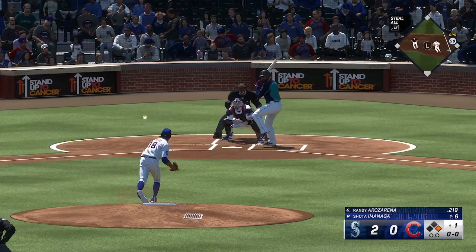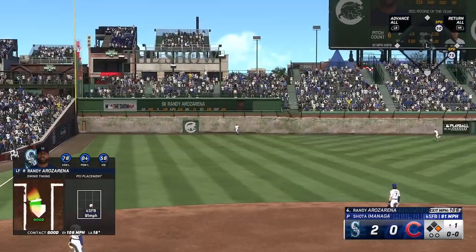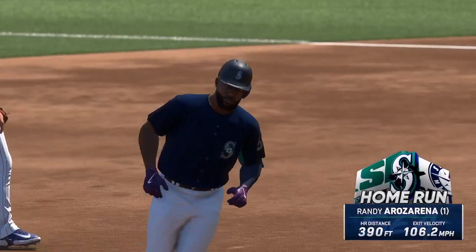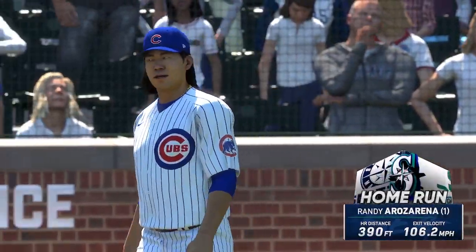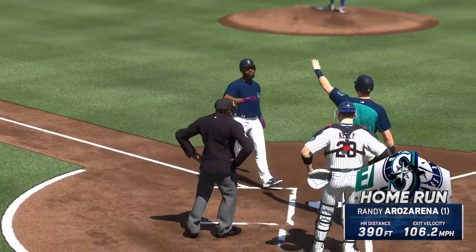Those always feel great. Now it's Randy Arozarena. There's a swing and a drive. And it's into the bleachers. Out of here. It's their second home run of the inning, and they tack on to their lead. It's 4-0. He only needed one swing to square it up. Not wasting any time in that at bat, Boog. Aggressive, and it paid off.